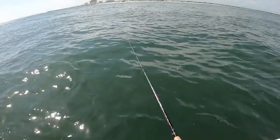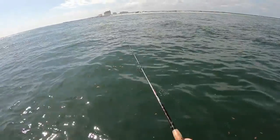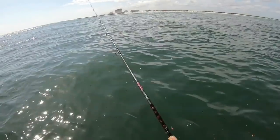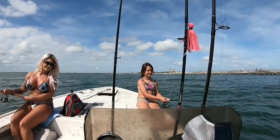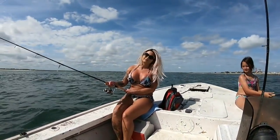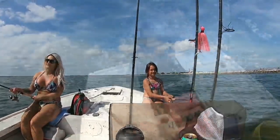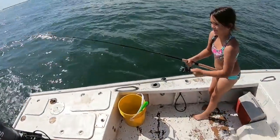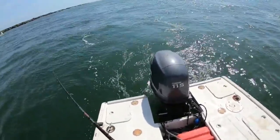Alright, I just did a count. I got 9. So let's see if I can't get one more and we'll do some trolling. Alright, guys, now we're trolling. Got both of them sitting up at the front. Hopefully we'll start getting some more. Been pretty good so far this morning. All right, well, we just started trolling and Summer is hooked up already.